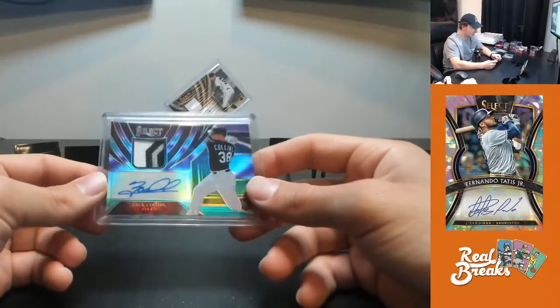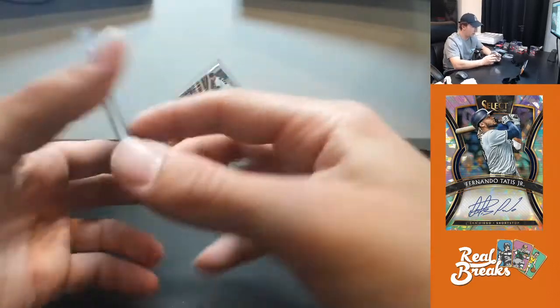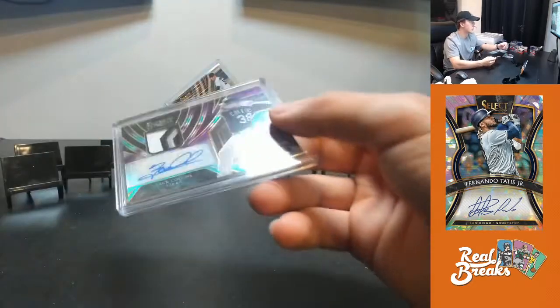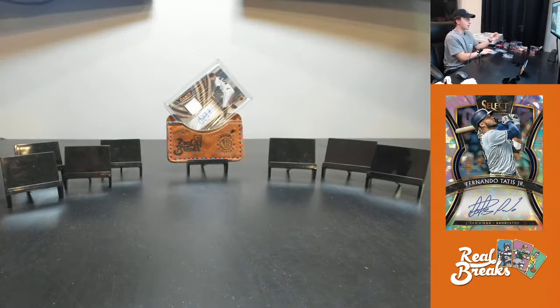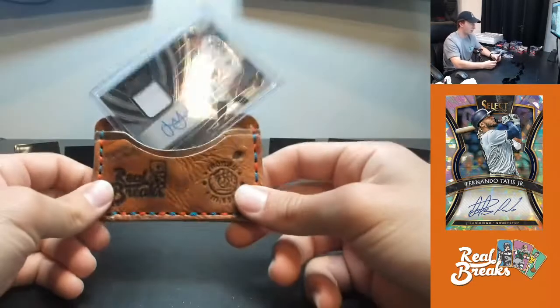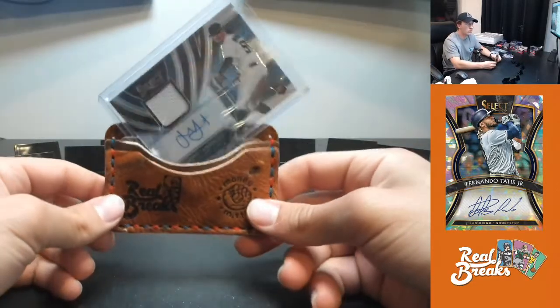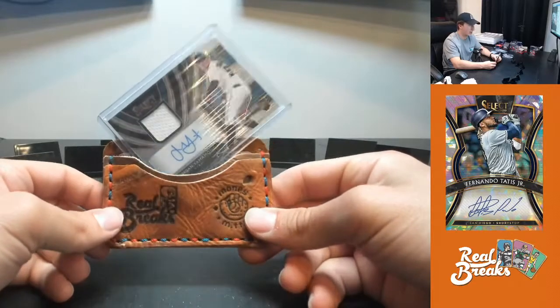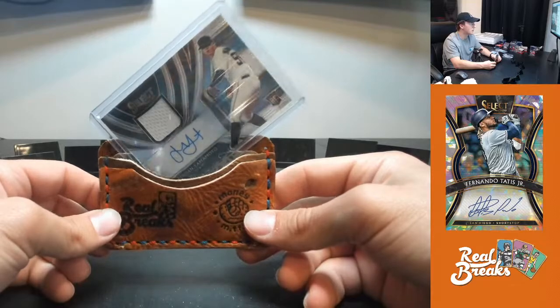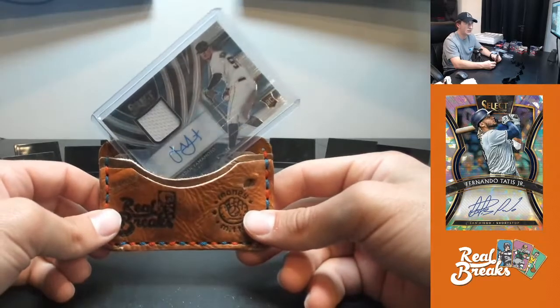Got Zach Collins, we got a patch auto there. Sweet patch, sweet color out of 49. Yeah, Robert, there's tons of big hits in this product. And our money hit of the break is a Jordan Yamamoto. Patch auto there, going to the Marlins. Marlins going to Chris Riley. Nice $20 spot there, huge hit.